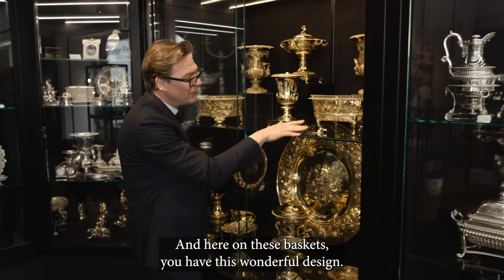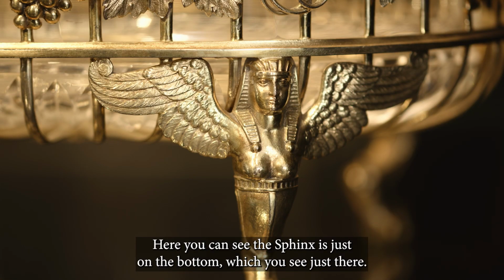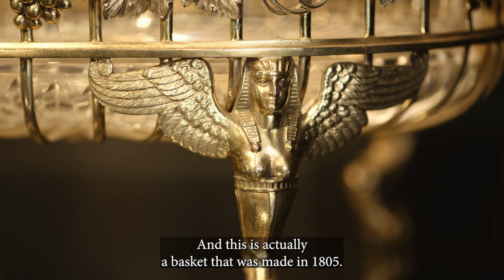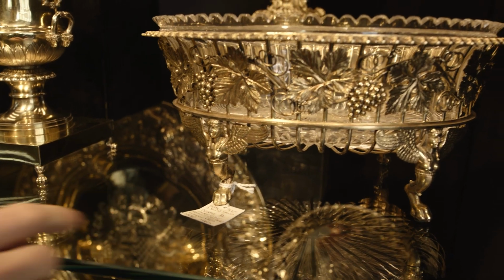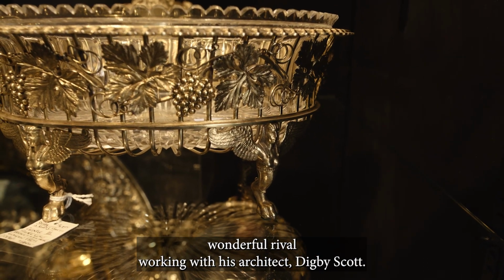And here on these baskets, you have this wonderful design. Here you can see the sphinxes just on the bottom, which you see just there. And this is actually a basket that was made in 1805. This is Benjamin Smith, this wonderful rival, working with his architect Digby Scott.